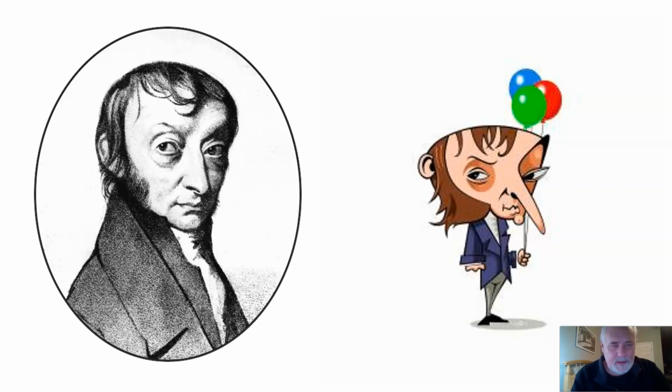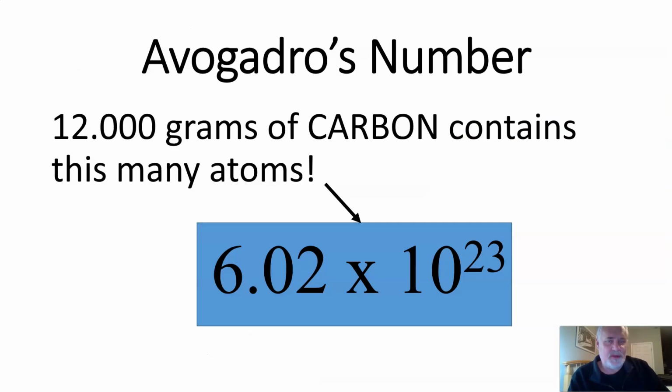People were very, very skeptical about things. Does that sound familiar? Some people skeptical maybe about vaccines and things like that. And it's natural for us to question things, but sometimes you just gotta trust the scientists. And in this case, Amadeo Avogadro was correct.